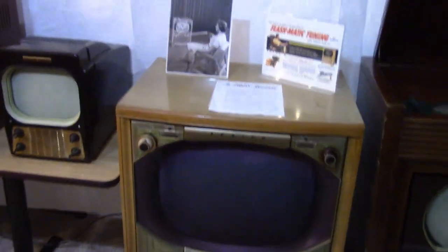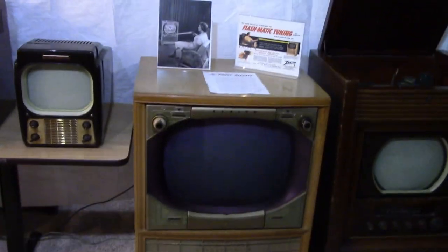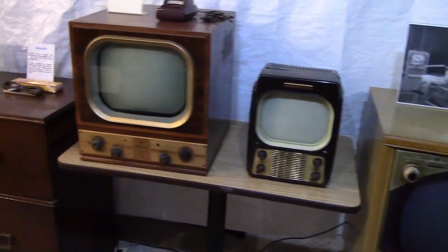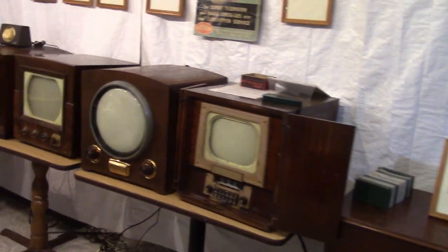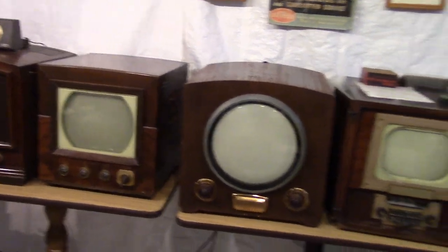Zenith with the Flashmatic tuner. Like a little ray gun you'd point at the TV to change the channels. Have that.